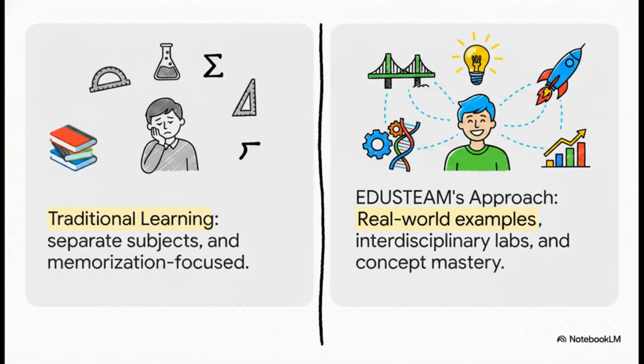And this slide really lays it all out. On one side, you've got the traditional way of doing things: textbook formulas, subjects that never talk to each other, and a whole lot of memorizing. But on the other side, you see the EDUSTEAM approach. It's all about real-world examples and labs where different subjects actually mix together. The focus shifts from just memorizing a formula to really getting the concept behind it.